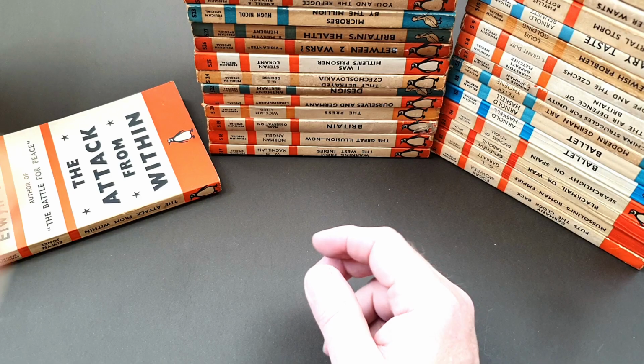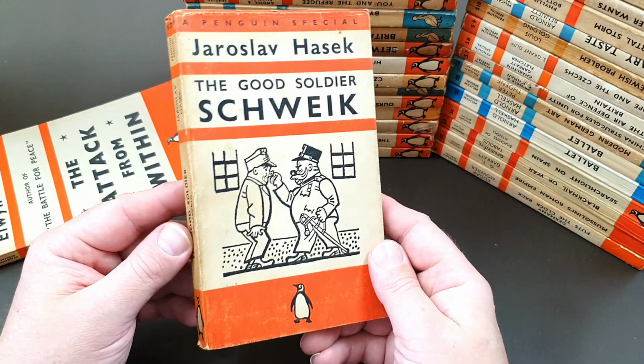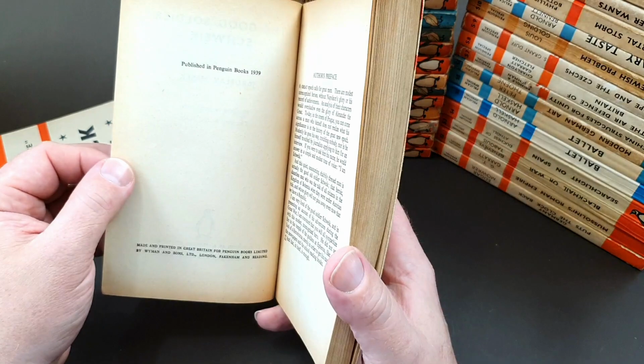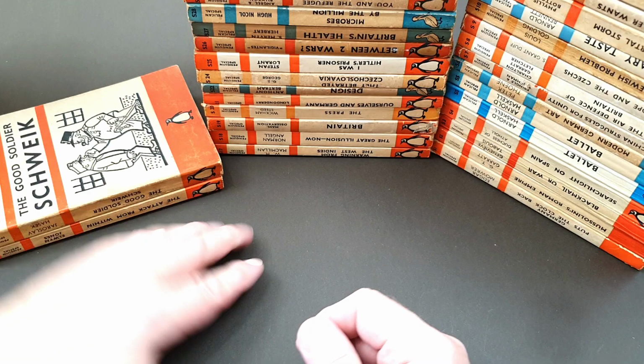Now, Jaroslav Hasek, The Good Soldier Schweik. So this was an absolute classic. I wonder how many of this they actually sold. Probably quite a lot. But it's a big, thick book, this, isn't it, for an old Penguin. But I bet you they sold it by the bucket load. And this was, of course, reprinted later on, as a main series and also as a classic.